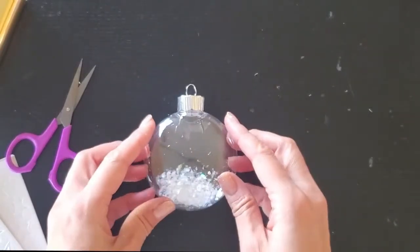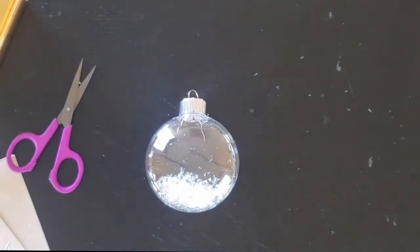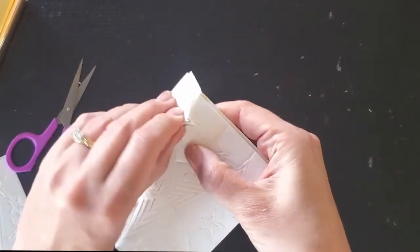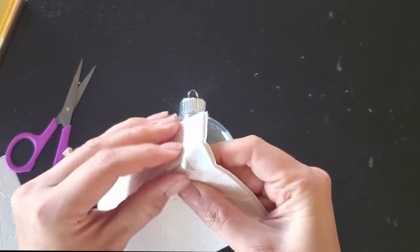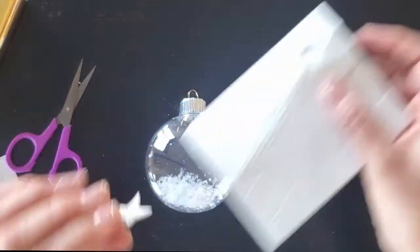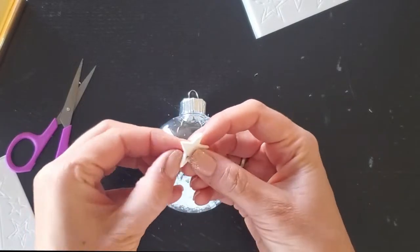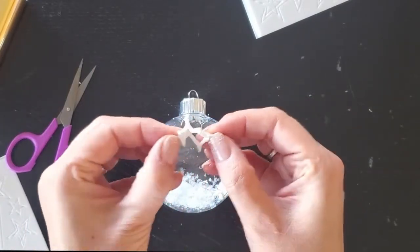Okay, so I got a little cute snow going on here. Let's see, I'm going to do a couple of stars. So what am I going to do? There's outlines and there's filled in. So I'm just going to lift them off of the backing like this and punch them out like this.